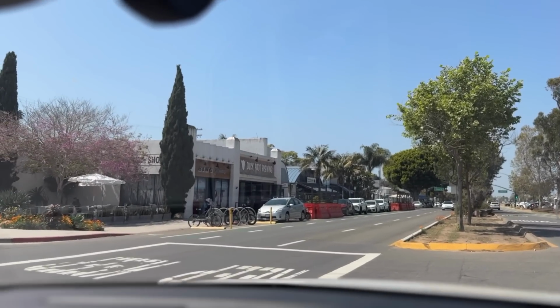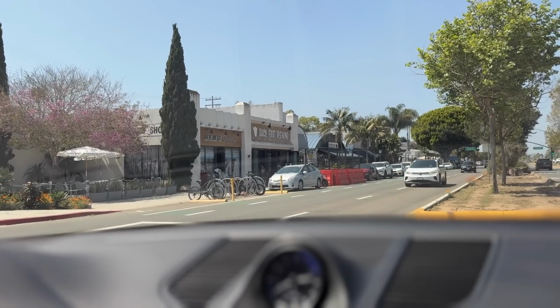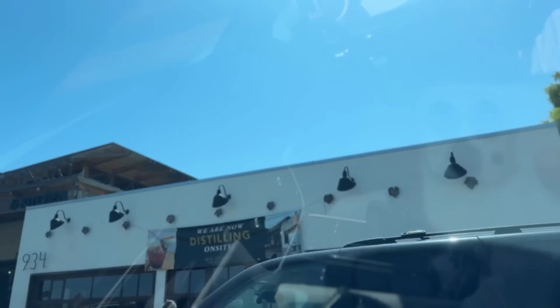Where is this? It's very cute here. Let me show you. It's very cute. Like, look at all this. This is Duckfoot Brewing. There's a coffee place. It looks very tranquil here. Here's what this place looks like. I don't know this town though. Cute.